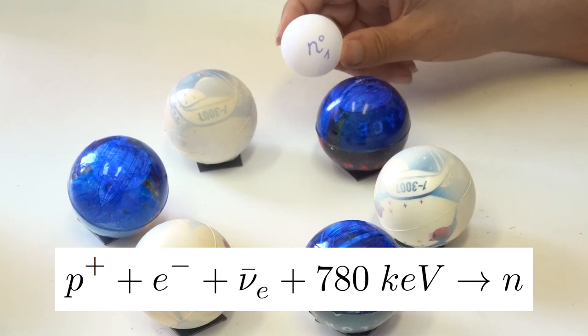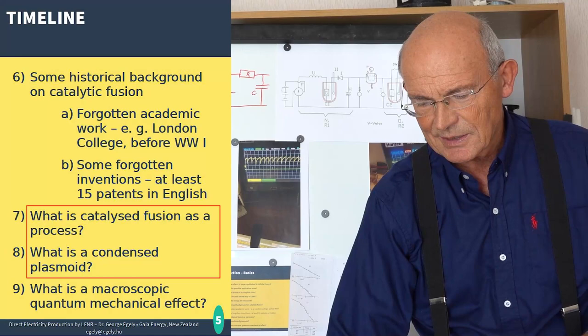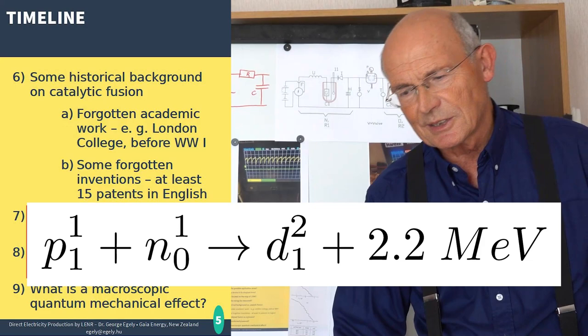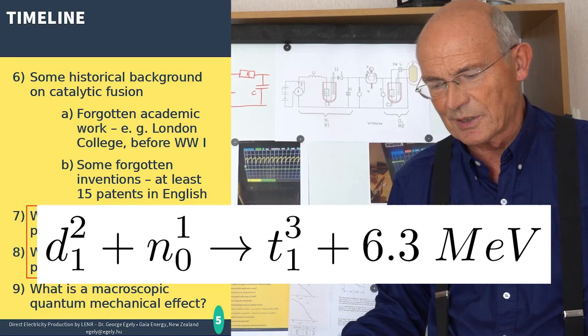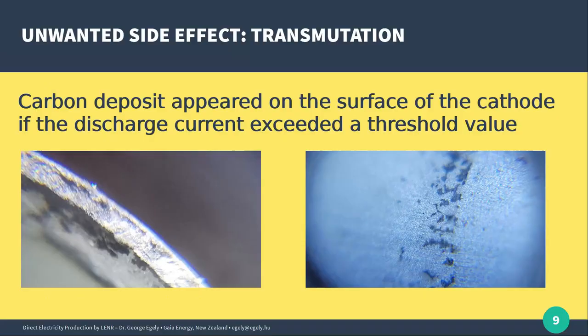And most frequent is that a proton will react with a neutron, forming a deuterium, and that will release energy. A deuterium again will react with the next neutron, forming tritium, and so on, and so on. So this is the energy producing part of the process. There was an unwanted side effect.